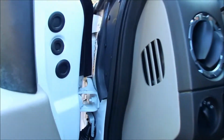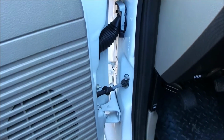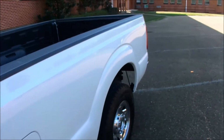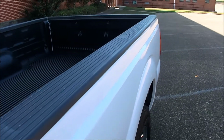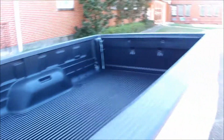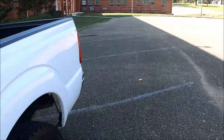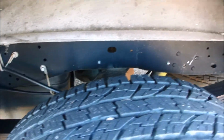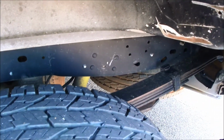You can look in the door jambs and see this truck's obviously been on the highway. It's not full of dust and dirt and crap. 3L on the axle code, 373 limited slip, so you don't have to worry about getting in some dirt roads if you need to. Bed super straight, super clean. Even under the bed is straight. Got the full-size spare. We have not detailed the fender wells or touched them up. They're just like this from the factory.